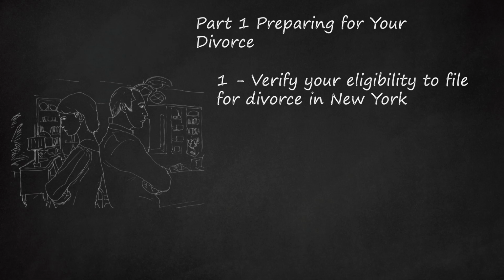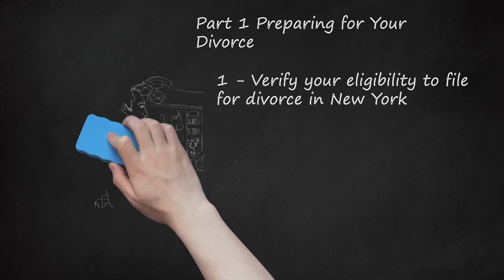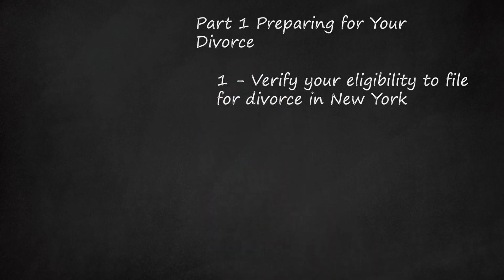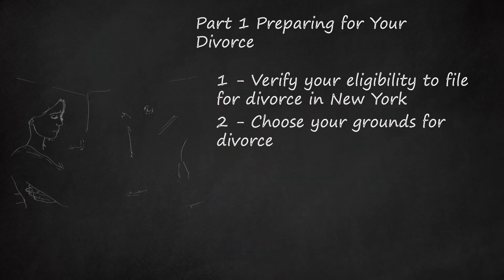You must have lived in New York for at least 1 continuous year if you were married in New York State or you and your spouse lived together in the state as a married couple. If you will be alleging grounds other than irretrievable breakdown, no fault divorce, you and your spouse must be able to show 1 continuous year of residence and that the grounds occurred in New York State. For example, if you are alleging adultery, you must be able to show that the affair was consummated inside state lines. 2. Choose your grounds for divorce.